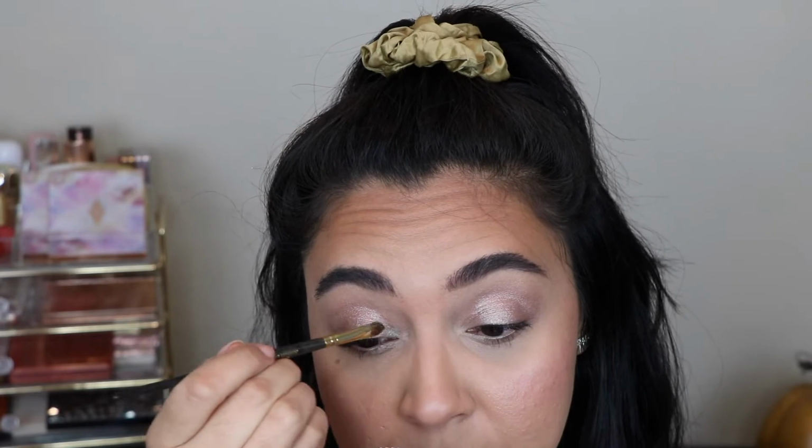Now with the Smith 253, I'm going to pick up this minty shade. We're going to focus this on the inner portion of the eyelid, and then I'm going to take it into my tear duct as well. Wow, that is not even wet. Okay, that was a lot more color than I thought it was going to be, honestly. Again, these are quite opaque. I'm so surprised at how much pigment these have.